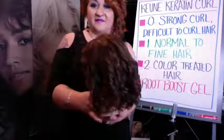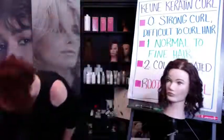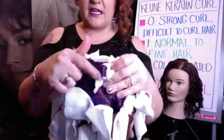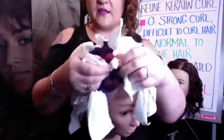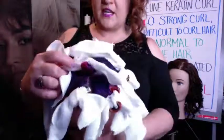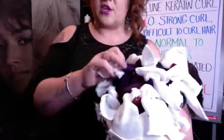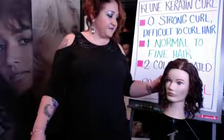Perfect. Is there any concern that the cloths are absorbing the solution and not the hair? That's a great question. The cloth definitely absorbs some of it, but I just make sure I'm putting it on the hair. I move those around and make sure I'm applying the solution to the hair and not so much on the cloth. So pick that cloth up out of your way and put it on the hair. Great question. Thank you.